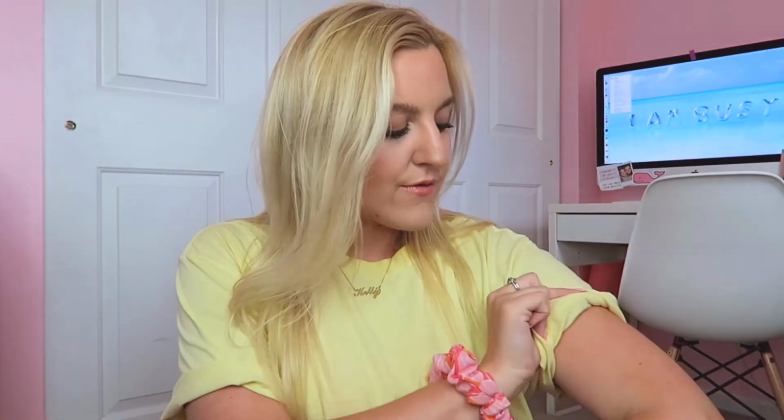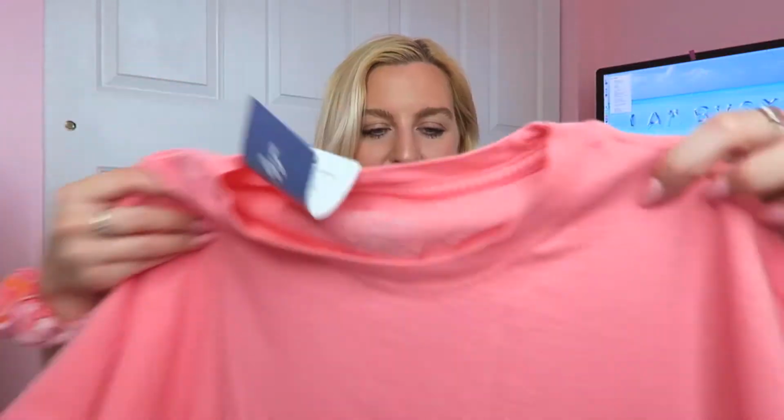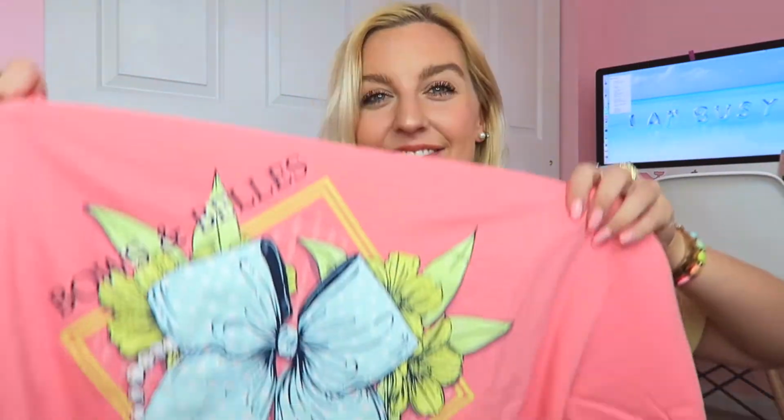One of my favorite things about wearing oversized t-shirts is rolling up the sleeves. I feel like with it being oversized already, it just kind of adds a more feminine touch to it and makes it look a little less boxy, but I think it's so cute. And then the back of it says bows and bells, and I feel like this is so fitting.